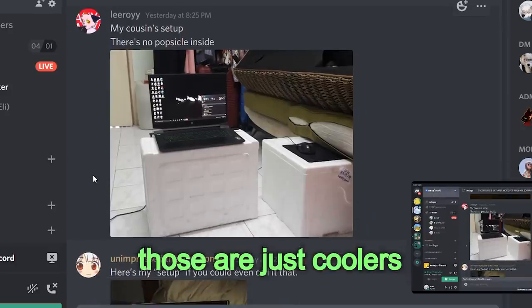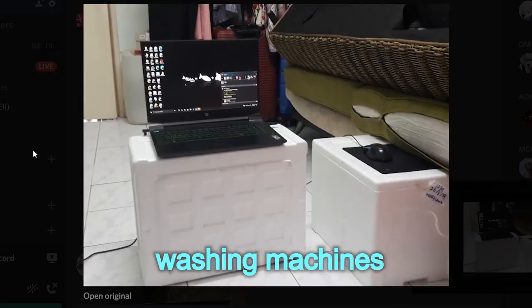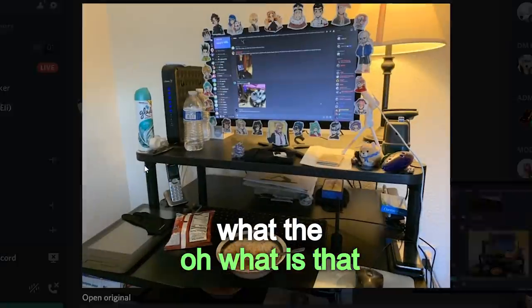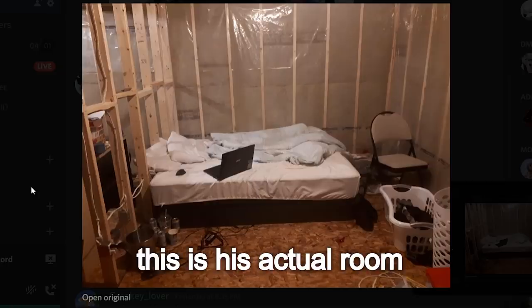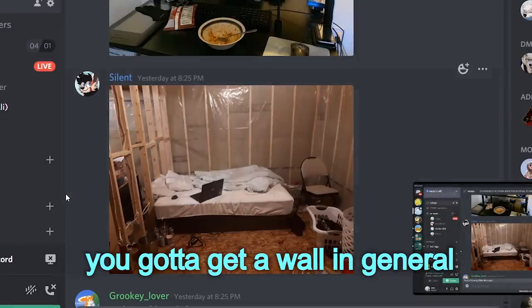Those are just styrofoam coolers. I thought that was a washing machine. Are they in the bathroom too? What are those tiles? I see sand. Is that a sticker? That's not real. No way. Joking. This is his actual room. I get some drywall. Yeah, you better get a wall in general.